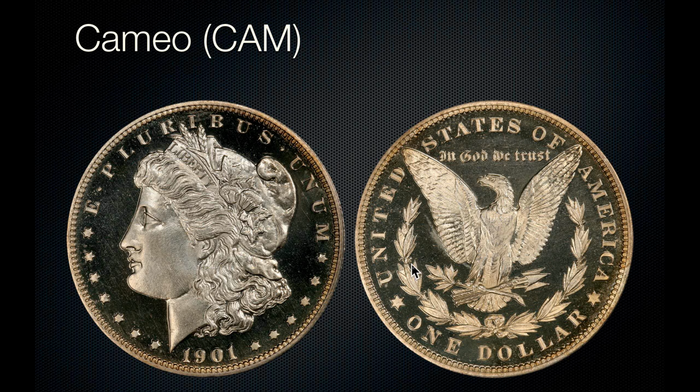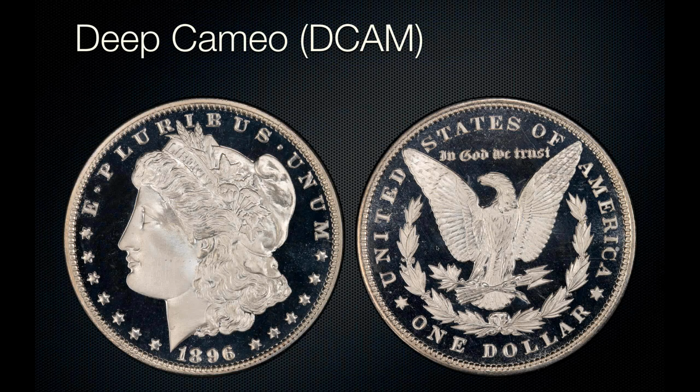Now we would call this Cameo, but this is not nearly as frosty and deep as the contrast can get. If it's extremely heavily frosted, that would qualify for deep Cameo, or what we would call decam. Okay, and this coin is a wonderful example of what might be called a very heavily frosted proof coin. The head, lettering, date, heavily frosted with very deep mirror surfaces, and the same thing you'll see on the reverse. So we have 3 basic levels of proof reflectivity: non-Cameo, Cameo, and then of course deep Cameo.